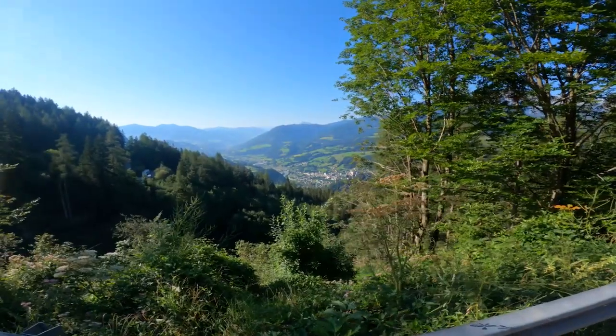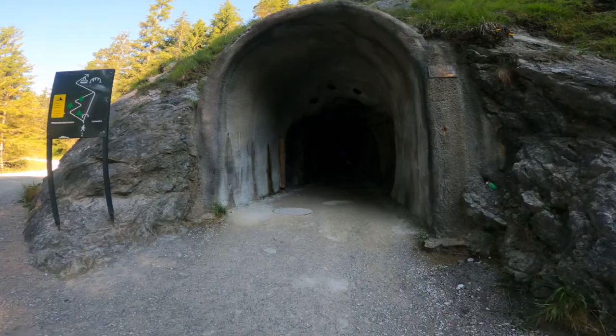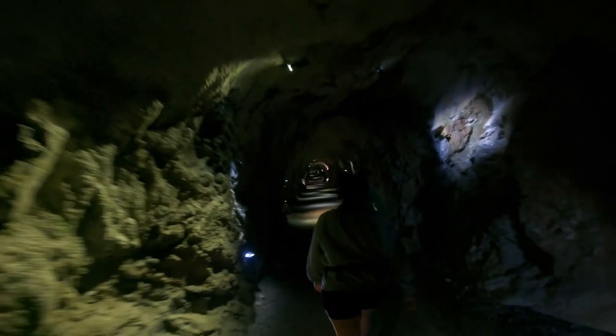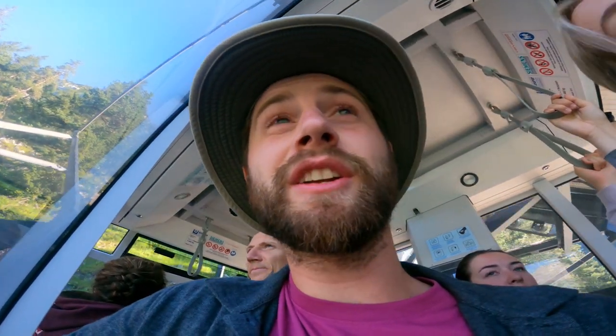All right, we just drove up to the bottom of the ice caves, at least where you park. And this is how high. We were just down by that river 5 kilometers ago. Hey, Zach, let's take the long way. Okay. We're over 1,000 meters above sea level and we're going up.